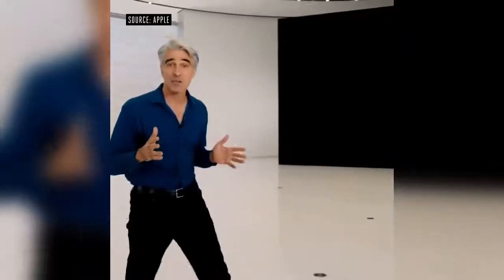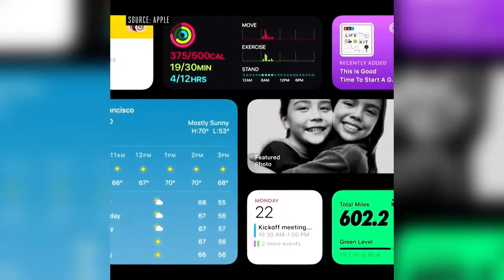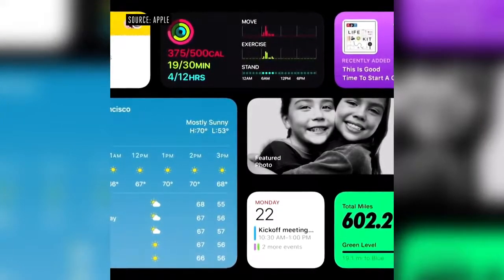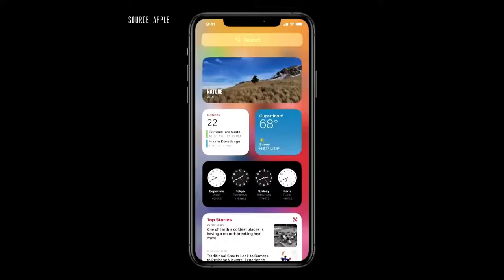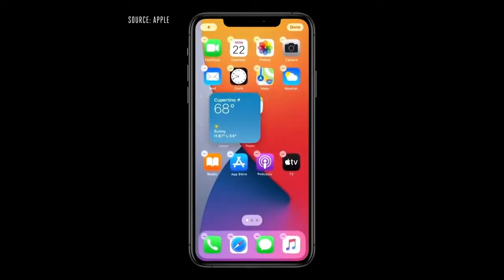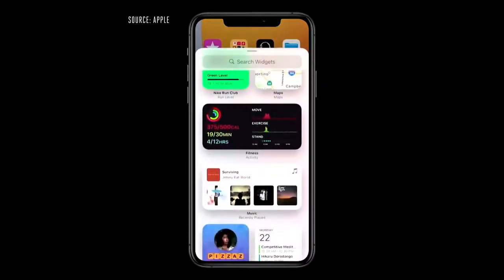Next, let's turn to widgets. To start, they're more beautiful and data rich. And we're introducing different sizes so you can choose one that best fits your needs. So check this out. I'm just gonna tap and hold on the weather widget and I can drag it out of today view and onto my home screen. And watch, as I move it around, the apps just dance out of the way to make space for my new widget.